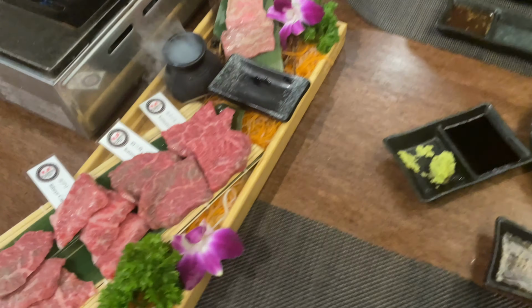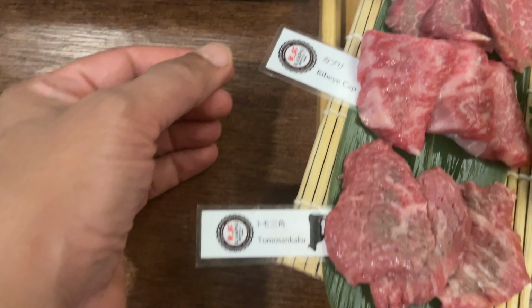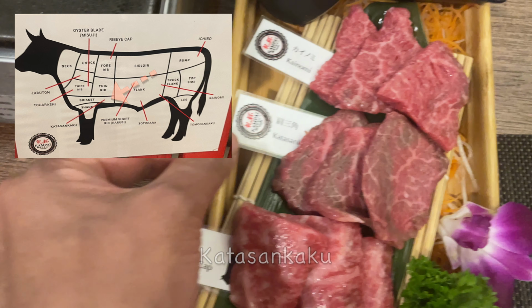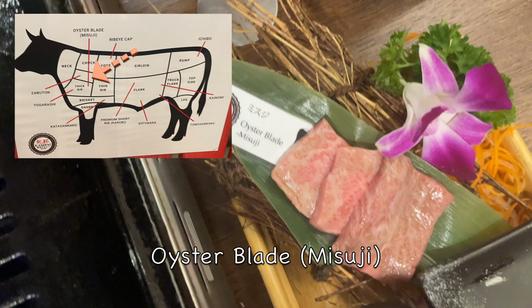The five types of meat come from various parts of the cow. Tomosankaku from the flank, as shown in the diagram on the left there. Then we've got ribeye cap from the fore rib. Then we've got katasankaku from the brisket, as shown in the diagram on the left. Then kainomi from the flank and oyster blade of misuji from the fore rib.